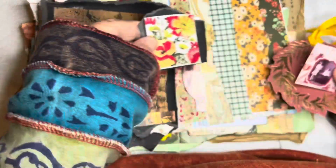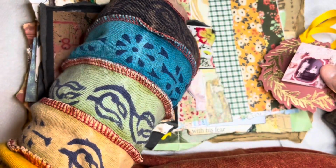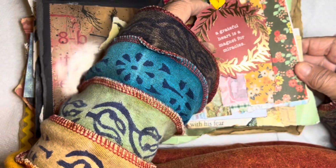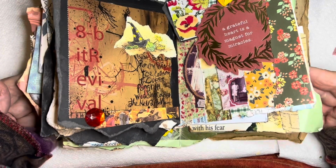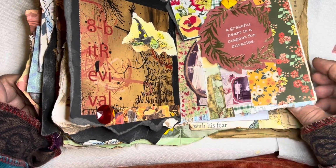I think I put this in there, in that one, this one in that one, and this one in that one. There we go. I got them all fit back together. Probably not the same way as it was before.